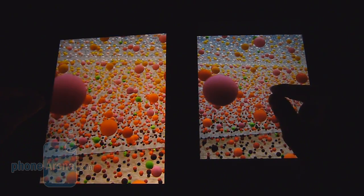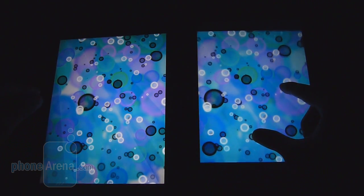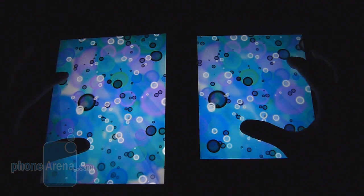Here's another set of images here. You can see the magentas and different colors, a little bit bland looking with the HTC Jetstream's production here. Another one here with just a lot of blues and purples, almost the same. Very difficult to make out which one has the better quality.